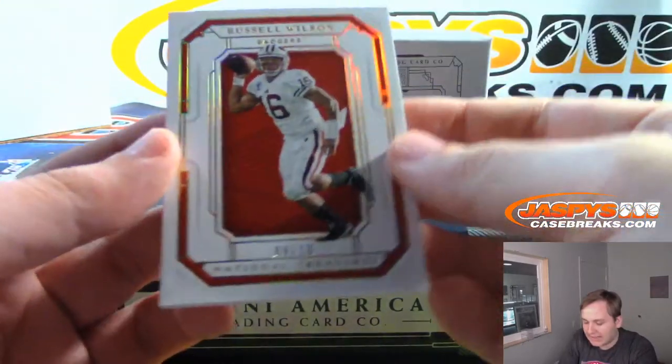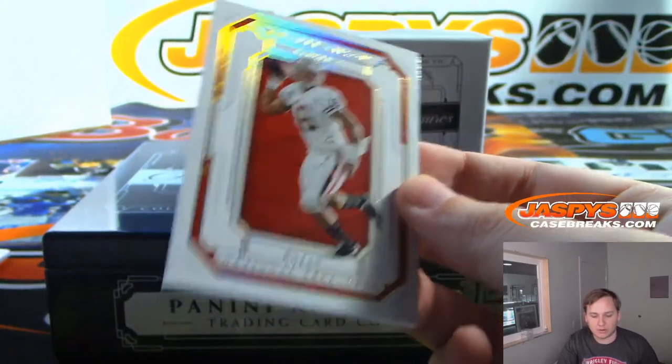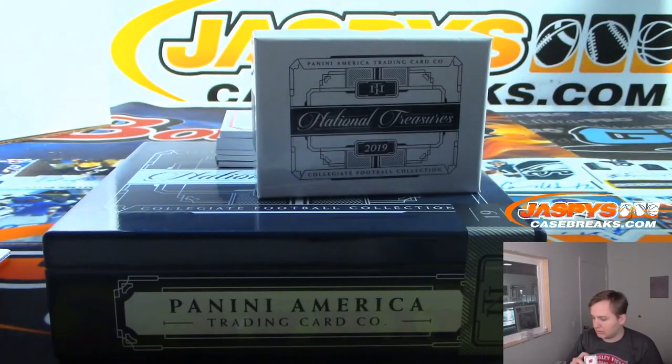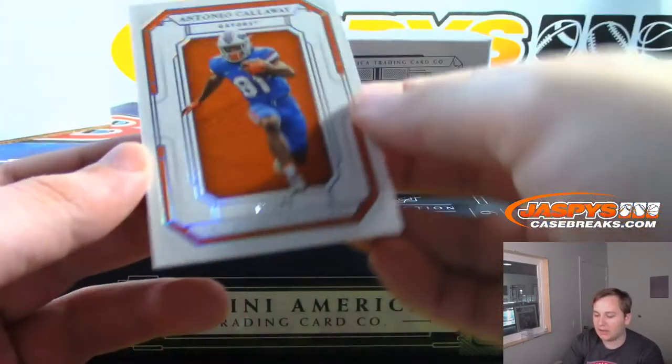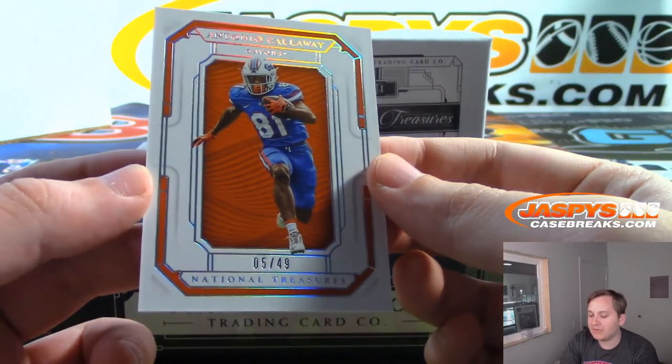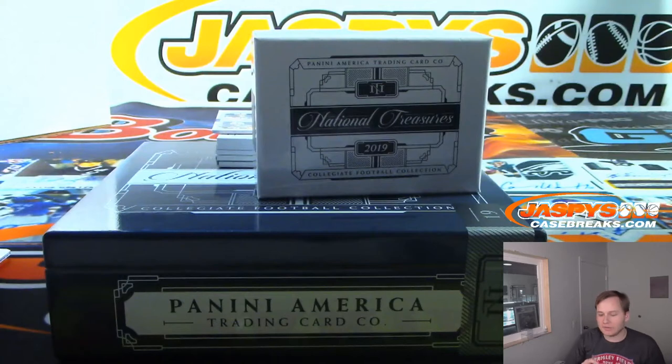All right, we have a nice 8 of 10 Russell Wilson for the Badgers, a.k.a. Seahawks. Jose with the Seahawks. We have an Antonio Callaway, 5/49 for the Browns. Cleveland Browns, Jeremy 33. Looks like we got a randomizer coming up.